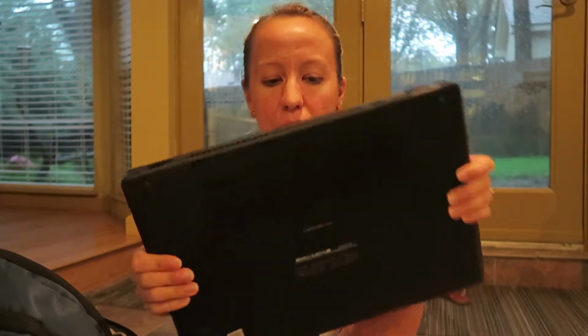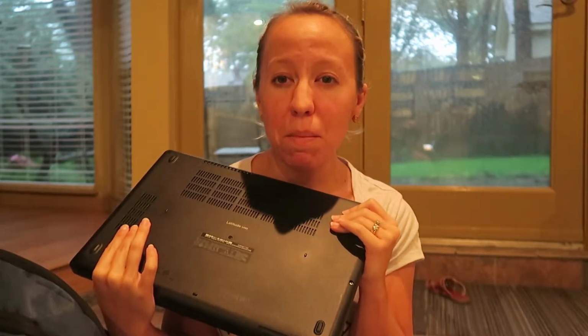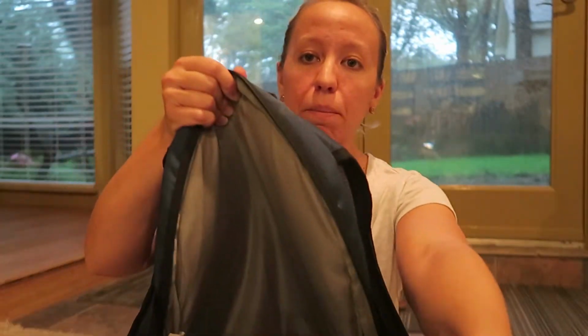So the first thing that I have is my laptop. It's a Dell laptop. It's actually brand new. I've had it for maybe a couple of months and they just upgraded all of our laptops, which is pretty awesome. The ones that we had before were so old. And because we just switched to a new documentation and electronic health record system, I have a lot of notes in here because I'm still learning how to use it. And that is the first compartment.